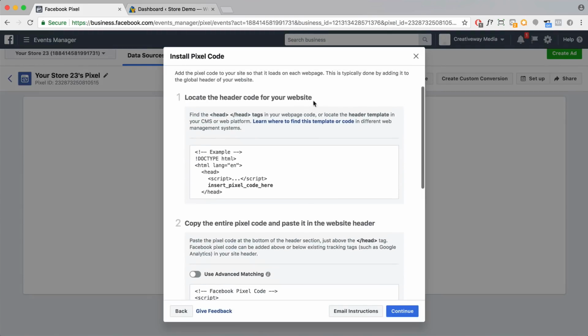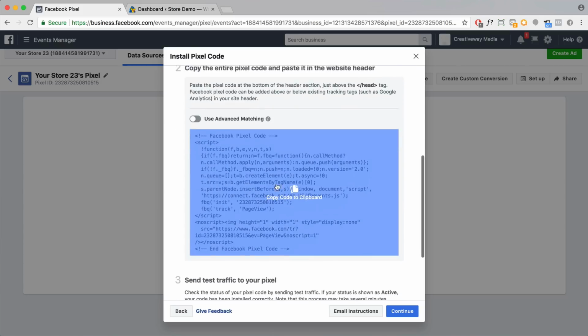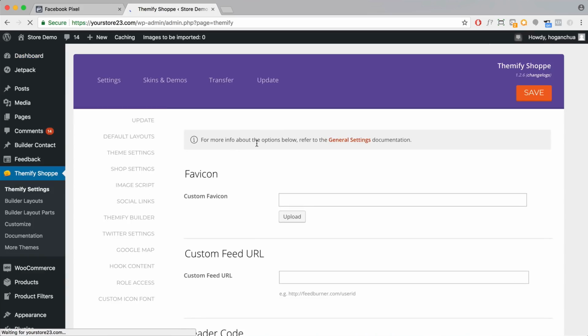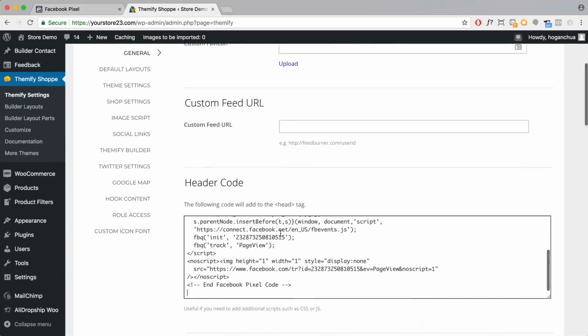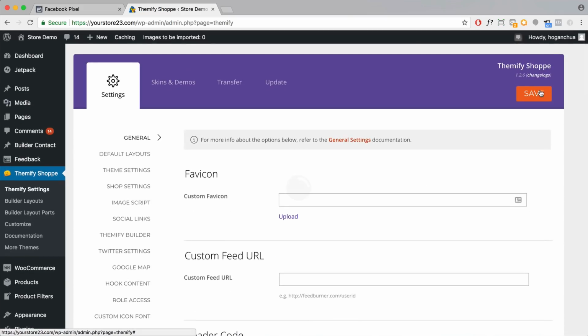and it tells you to locate the header code for your website, which I'll show you in a second. So you can copy this, just click it and it'll copy your pixel code, and then you can go back to your website here, go to Themify Shop, Themify Settings, and then scroll to header code. This is under the General tab, and you can just paste that in there. Okay, so that is your Facebook pixel code, and then click on save.